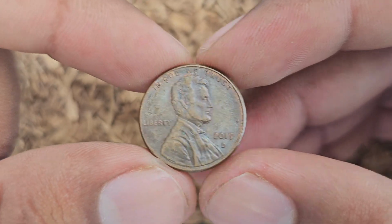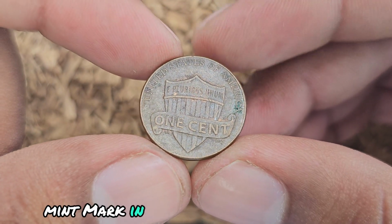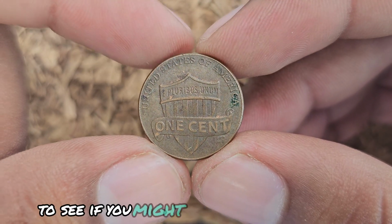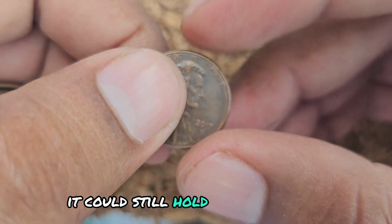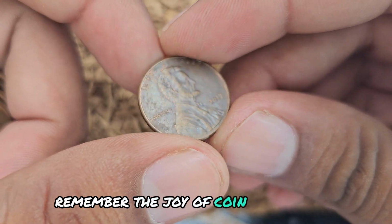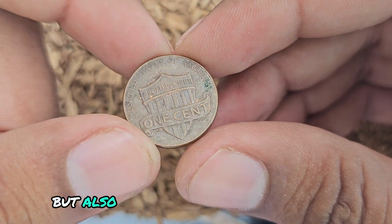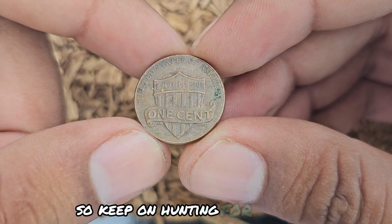In conclusion, if you come across a 2017 Lincoln penny with a D mint mark in your change or collection, it's worth taking a closer look to see if you might have a hidden treasure. While it may not be a jackpot, it could still hold some value to collectors who are on the lookout for rare and unique coins. Remember, the joy of coin collecting comes not just from the potential monetary value, but also from the history and stories behind each coin. So keep on hunting for that hidden gem.